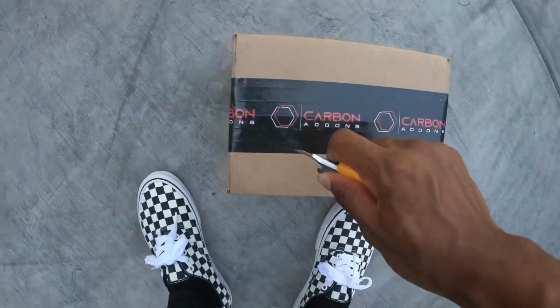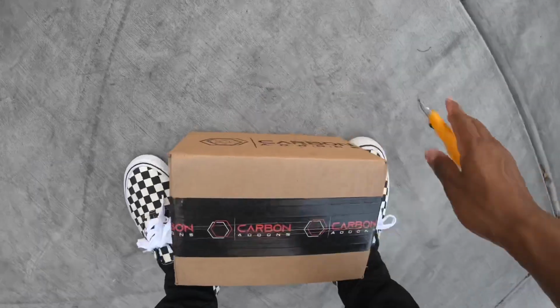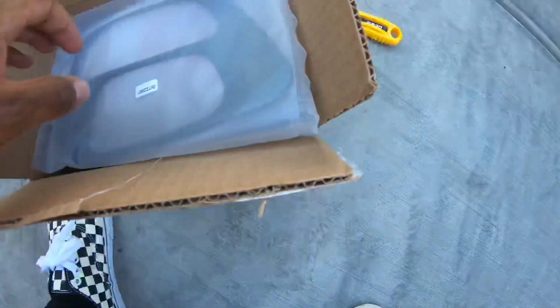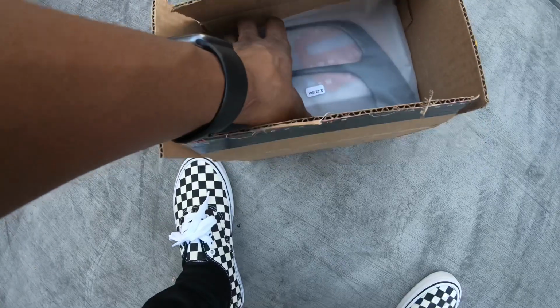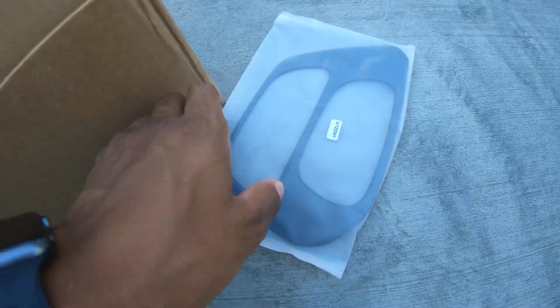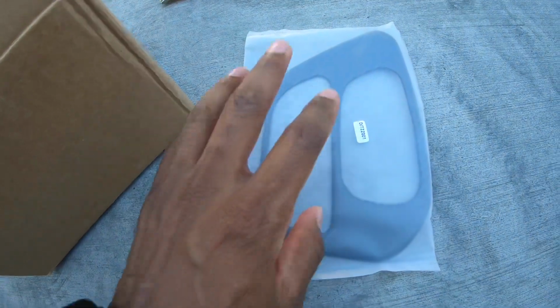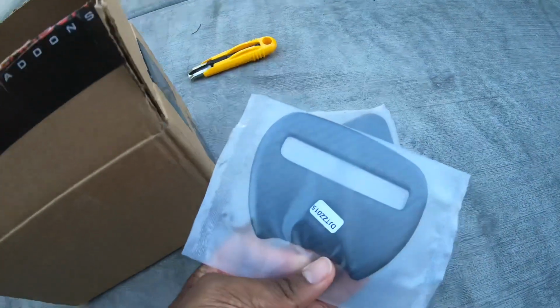Go ahead, open this up for y'all. This what I got in the box. This, like I said, it did come from Carbon Add-ons. These are carbon parts for the inside of the car. So I'm gonna go in the car and show y'all what it is. I'm gonna take out the wrapper and show y'all all that. So obviously this is for the gear part down there. Got another piece for the steering wheel.